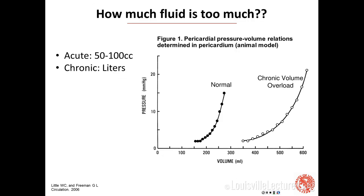Another very important point is that just because you have a pericardial effusion does not mean that you're in tamponade. How many of you have seen patients with large pericardial effusion just walking around? Yep. And did you guys stick needles in all of those effusions? Good. You shouldn't have. You can actually cause more problems.